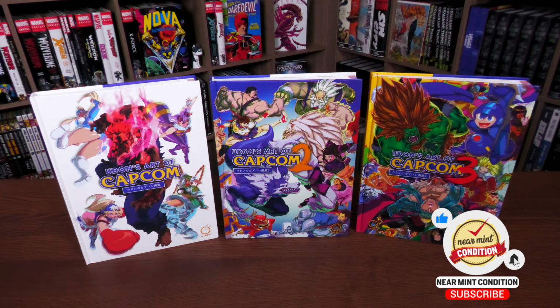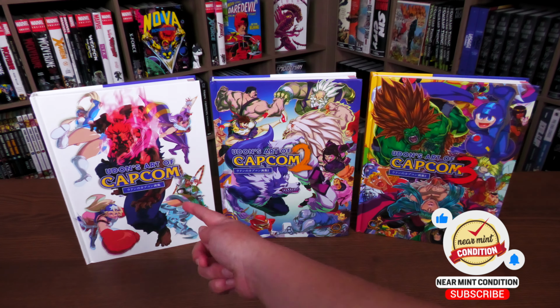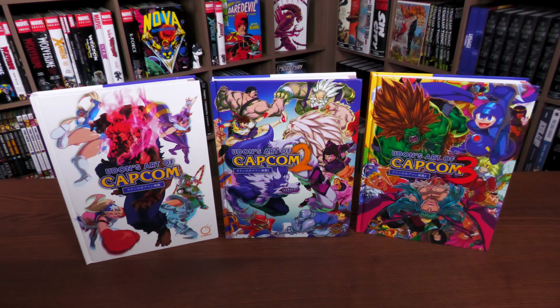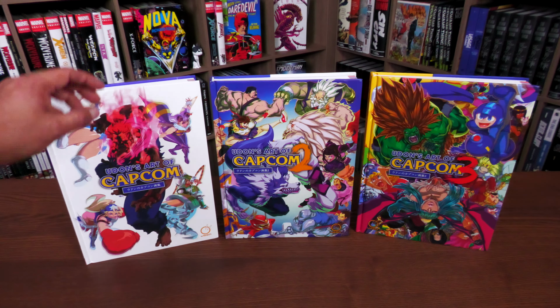These are the covers. So on the covers, obviously you have the title. You can tell which one is volume 2, 3, and then 1. These are hard covers. There's no dust jackets, and there's also the Udon label on each of them. That's right. So no DJs.